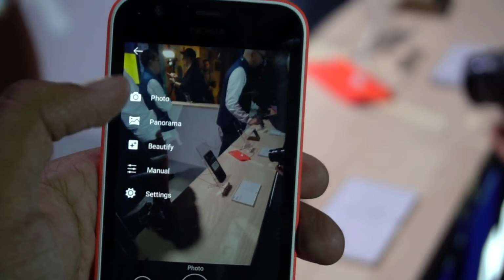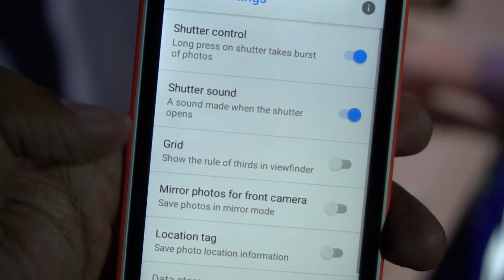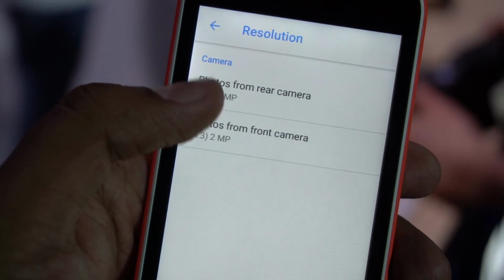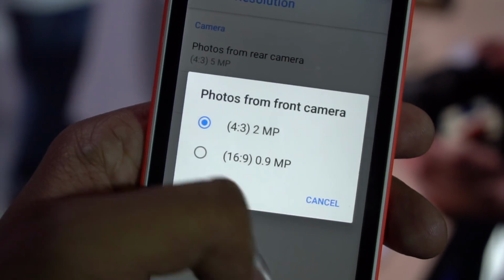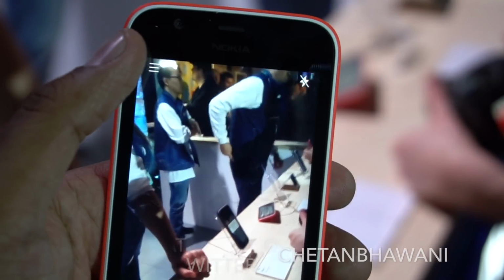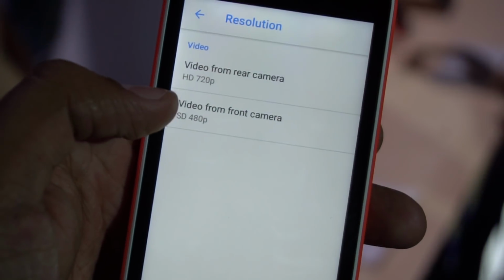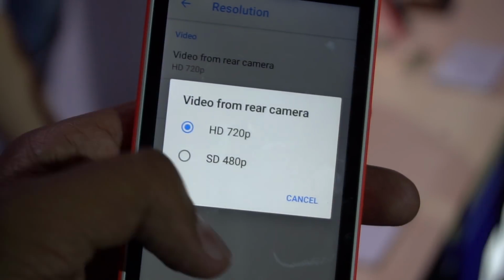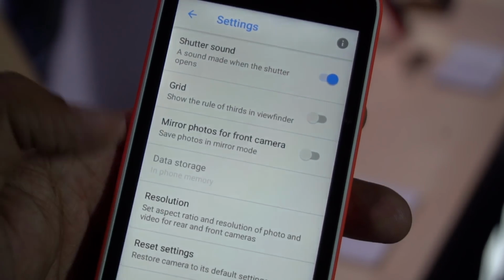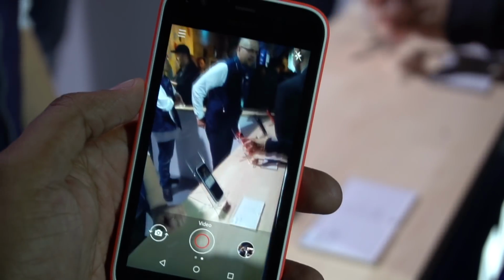And this is the 5-megapixel rear camera here, and there are a few settings such as panorama, beautify, manual, and settings as well. In the manual again, there are only a limited number of things that you can change. The resolution of the rear camera is 5MP and front camera is 2 megapixel. And now switching to the video mode to let you know what the video capture can be done up to. It's 720p videos that can be taken from the rear camera, and with the front facing camera you can take up to 480p videos. And it's at least good that there are beautify options given here, but then I don't know how good that would be working.